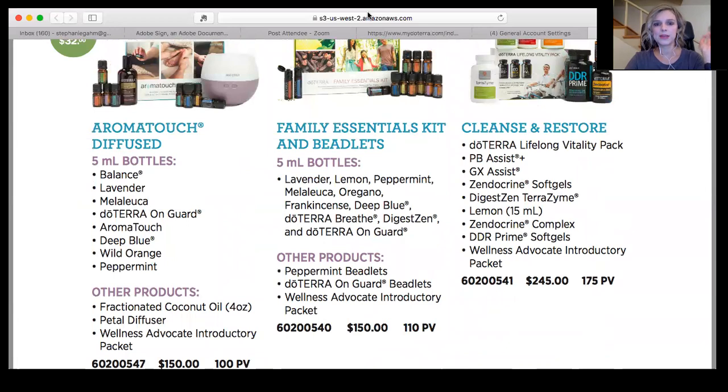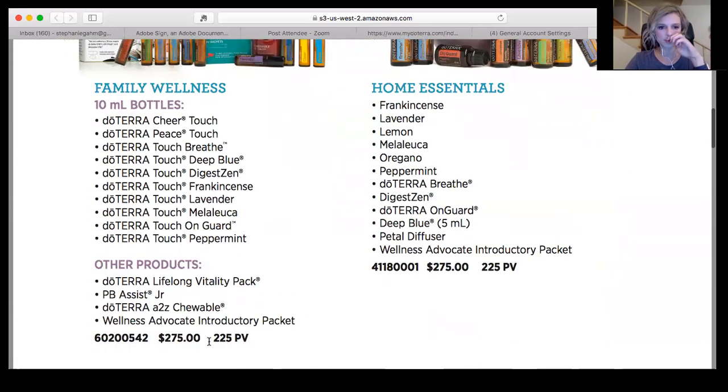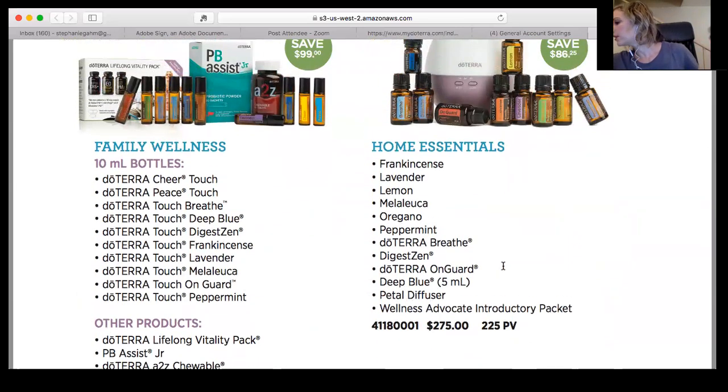And then the other thing I want to show you is if you do get one of these kits that's over 200 PV, until the end of June, which is this week, you will get the Immortelle. This is the anti-aging blend. They call it liquid Botox. You will get this oil for free. And it's incredible because it's frankincense. We already know that one's awesome and expensive as well.